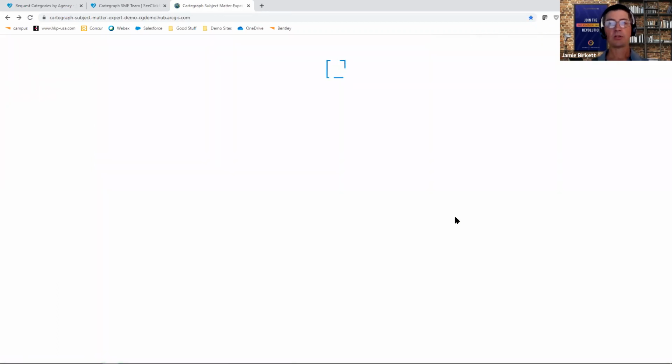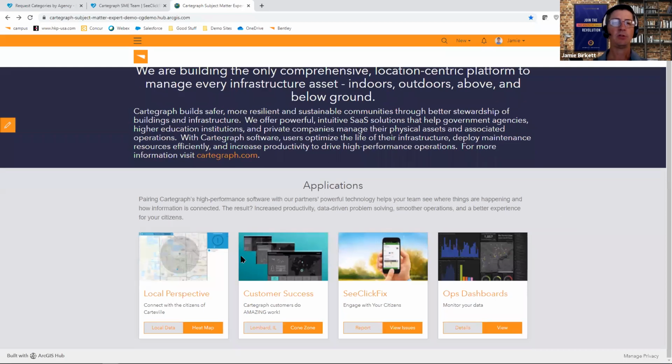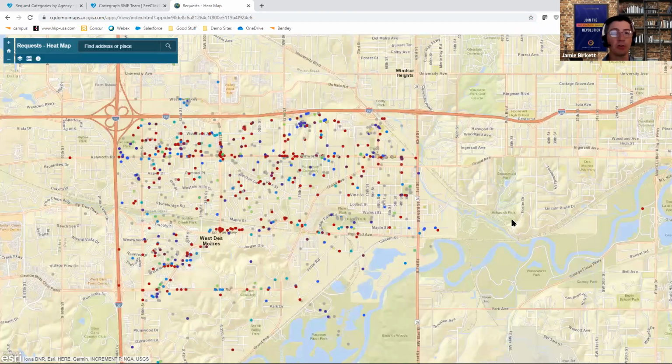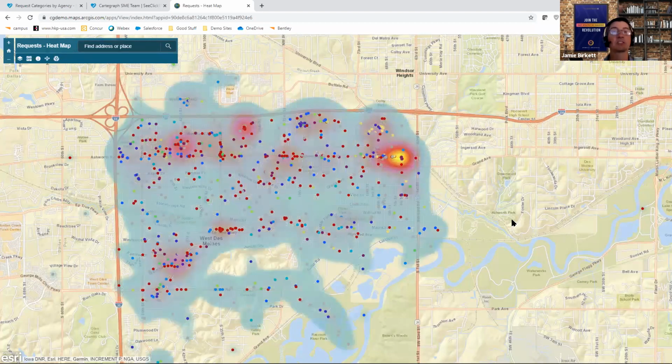A few more things I want to showcase here. Let's look at this local perspective here. I've got this heat map. So this is going to be a heat map of all of our service requests that come into Cartograph. Similar to that dollar spent dashboard, in this case, this is just a web app that Esri provides through ArcGIS Online, and I am just visualizing not only the locations of all of our service requests, but a heat map as well.